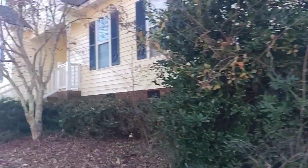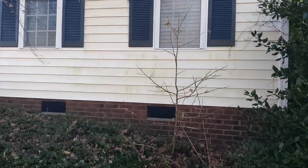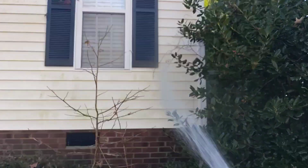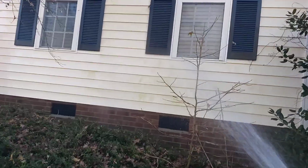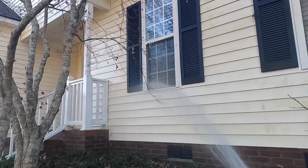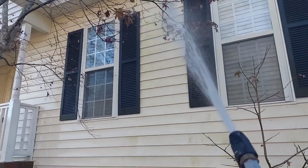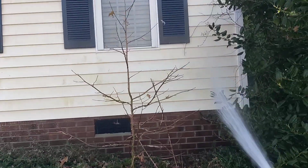Alright, I'm gonna let that dwell. Alright, just added a second application to the north side. I'm gonna come on in here. We've got a little bit of yuck still hanging around. Really not doing a whole lot. I'm just really trying to keep it wet. Adding another layer on. Giving it a little bit more time for the SH to do its job.